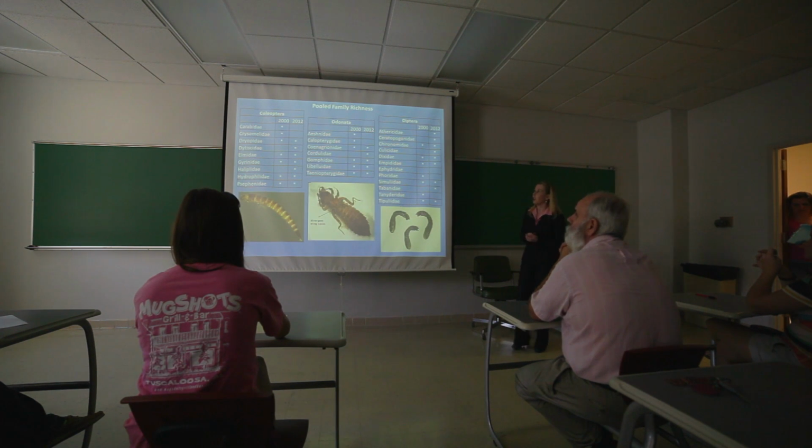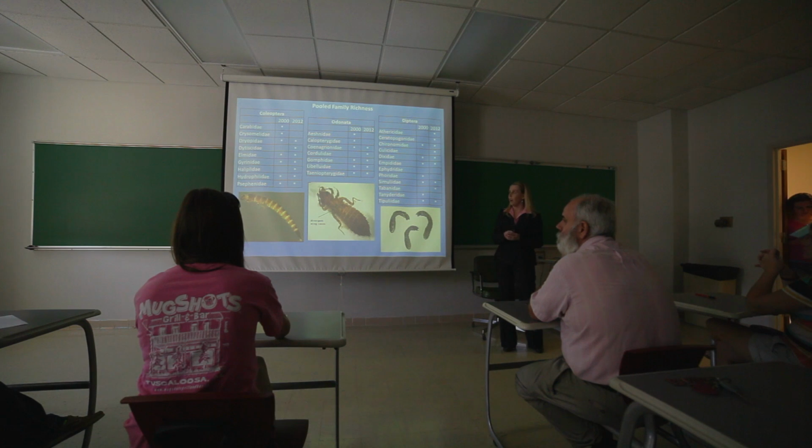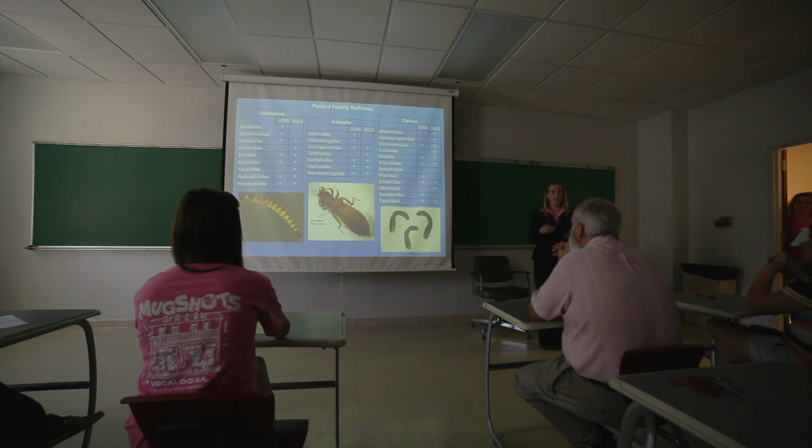Same thing here. This is your Coleoptera, Odonata, and Diptera, and the families that were found between the two surveys. We did find other invertebrates. We found the oligochaetes, bivalves, and other organisms, but for presentation purposes, these were the 6 main orders that stayed pretty consistent between the two surveys, so we wanted to show you the similarities of taxa found.